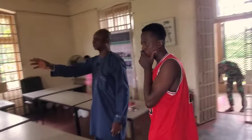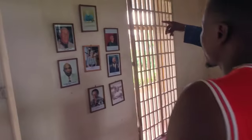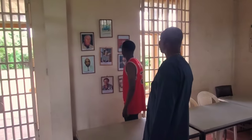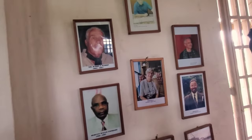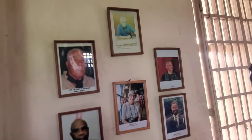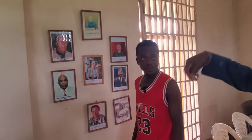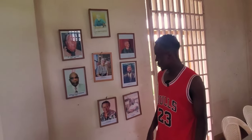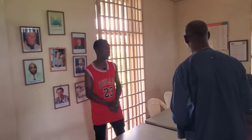So you see the pictures of those who are running the museum. Starting from that white man there, that's Professor John Godwin. He's an architect, but he's the founder of Legacy. These are the past presidents of the museum. This is the last one we have, but the present one's picture is not yet here. That's Mr. Tayo Olani. So that's the new president of Legacy.